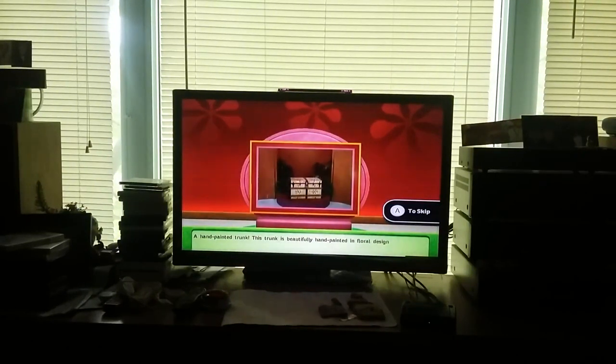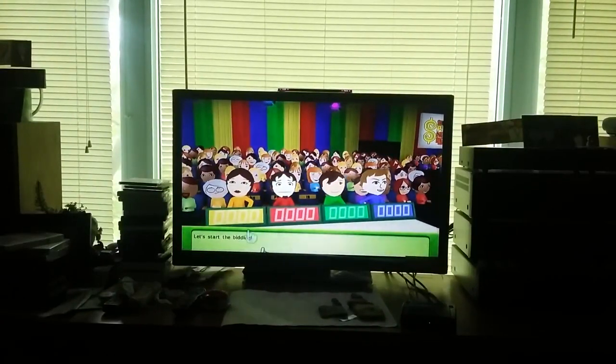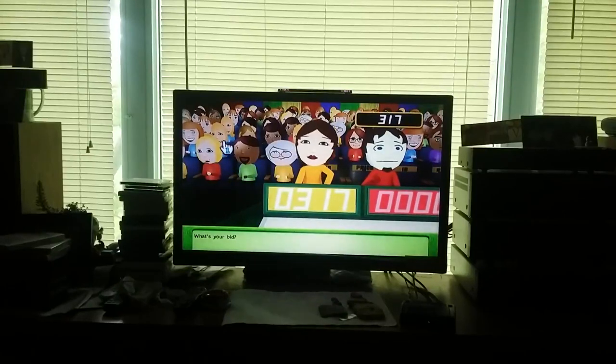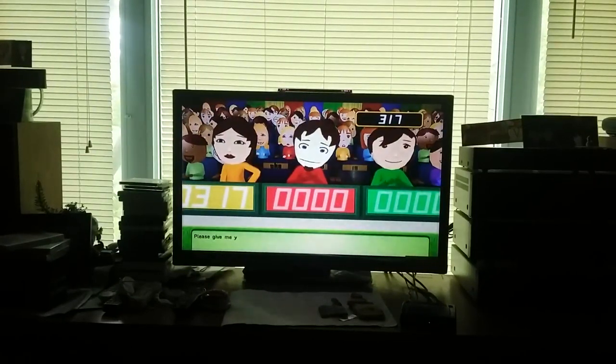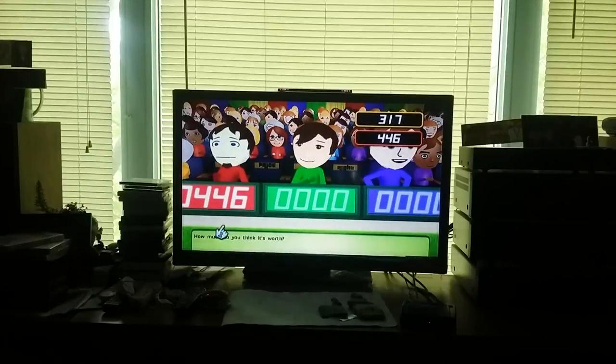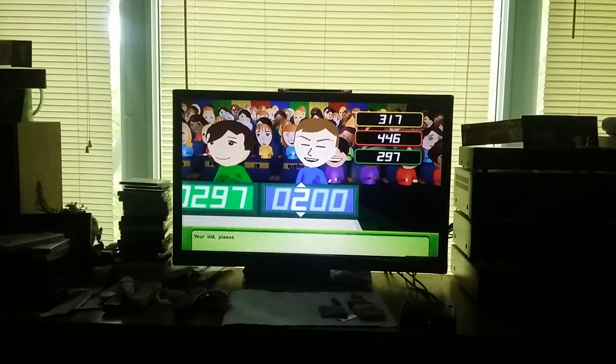Oh, that's going to be a bit on the more expensive side, I have a feeling. That's going to be an expensive one. I think we have one of those in my room, but it's all rubber and it's black and red. Please give me your bid. And how? All right, your bid, please.